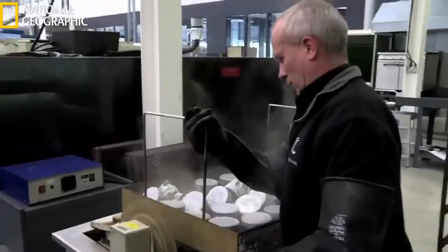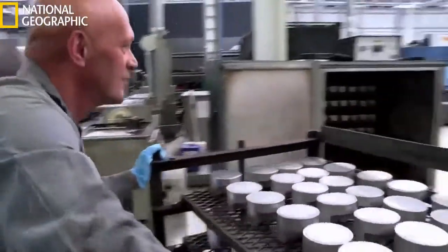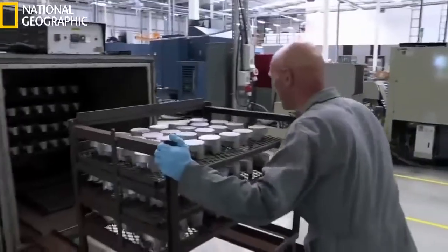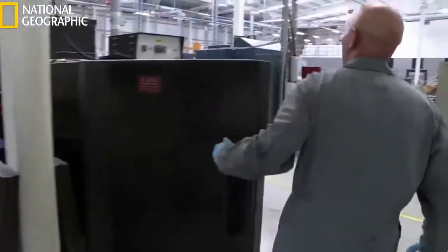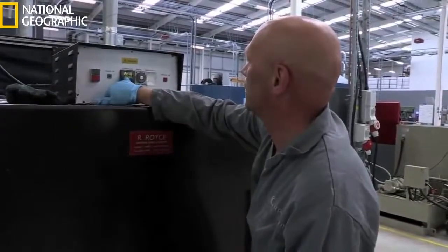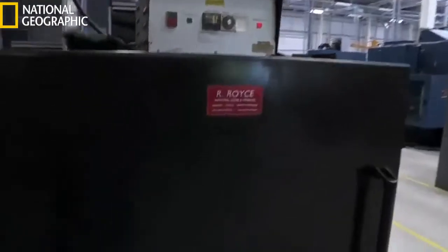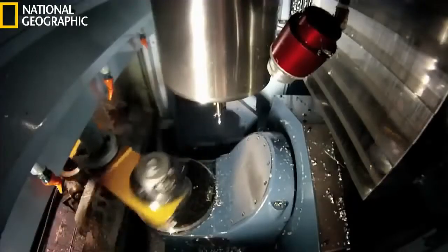As you can see, before acid, after acid. Now we come to the fun bit. Pushing this into the aging oven, something you have to put your back into. Close the door. Check the temperature. 185, job done. At full speed, each piston travels up and down 140 times a second, so precision engineering is essential.